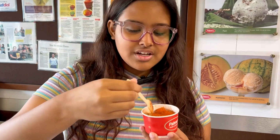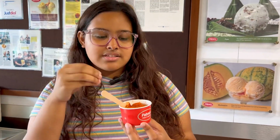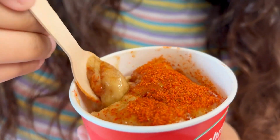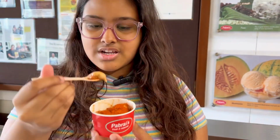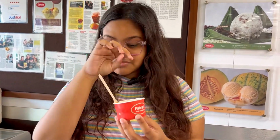Let's now try out the most unique item. This is the Tamarind ice cream. In the topping, it has spices and all. Spices, normal salt. So I will just try it out. As you can see, it's a little bit sticky because it is tamarind. So I will just have it. Fully sour.